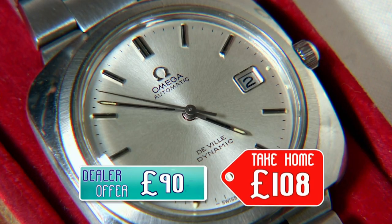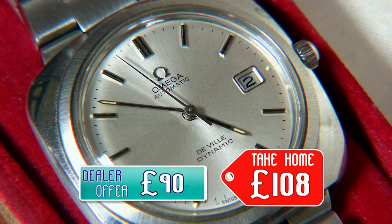You've now cashed it in, £120 under the gavel, taking home 108 quid in cash. Are you happy? Just the job. Very good, yeah. You can tell he's happy. Just the job. That was the real deal.